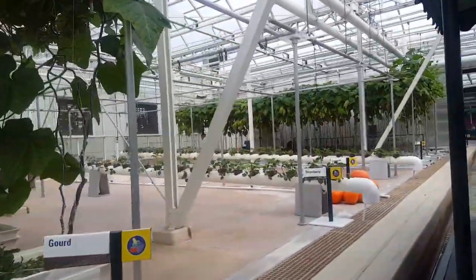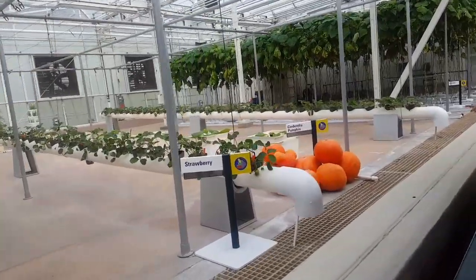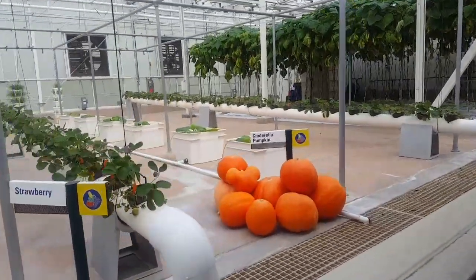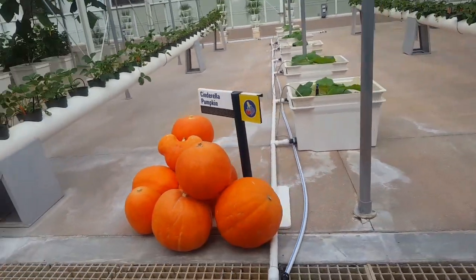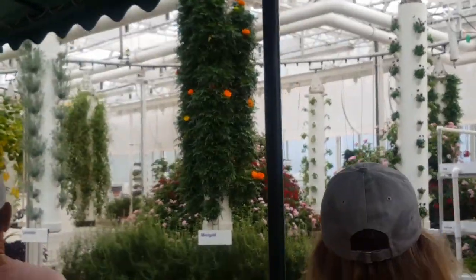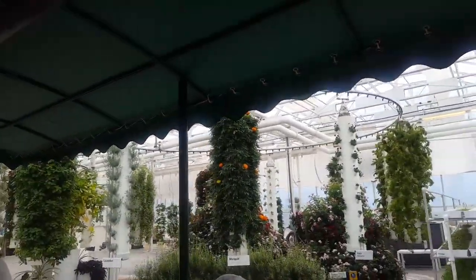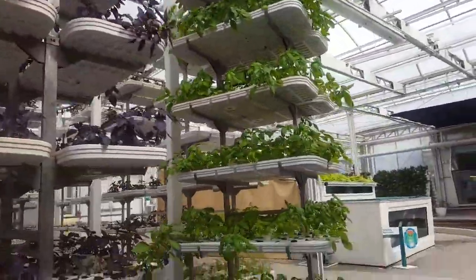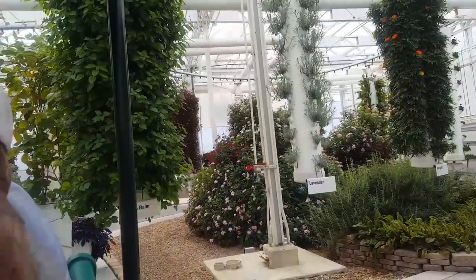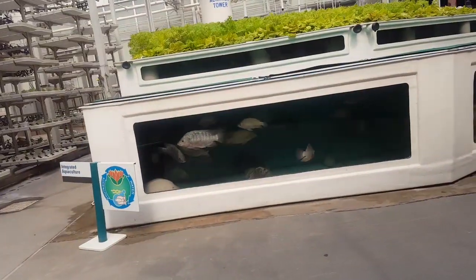Some of our best ideas have been inspired by nature, like these fruit and vegetable trees. By growing these ground plants vertical, we can increase yields and better control diseases. Use a fraction of the space required by traditional growing methods. The aquaponic system on your left.